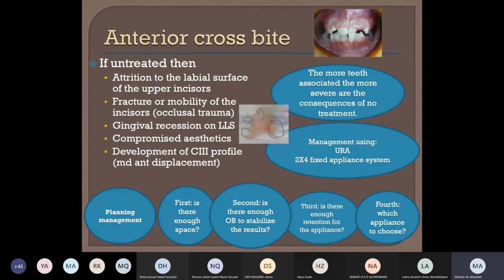So if you don't treat this case here, for example, what will happen? First of all, we will have attrition of the labial surface of the upper incisors. We might have fracture or mobility of teeth involved in this traumatic occlusion. We will have compromised aesthetics, development of a class 3 profile, and gingival recession, as you can see here, at the lower incisors due to this traumatic occlusion. So all these are the consequences of having no treatment.